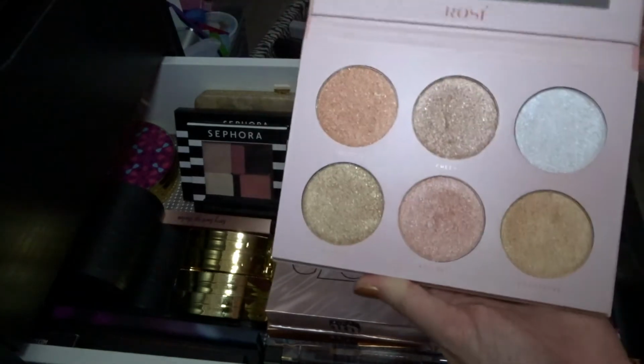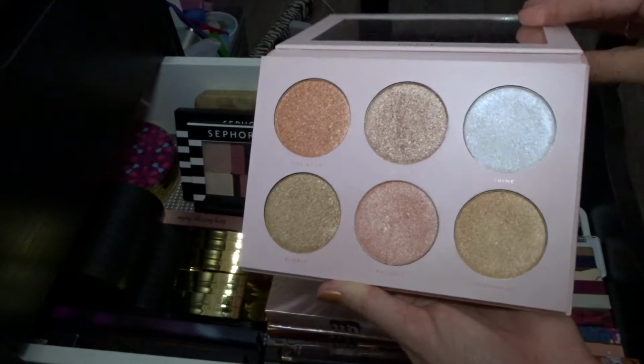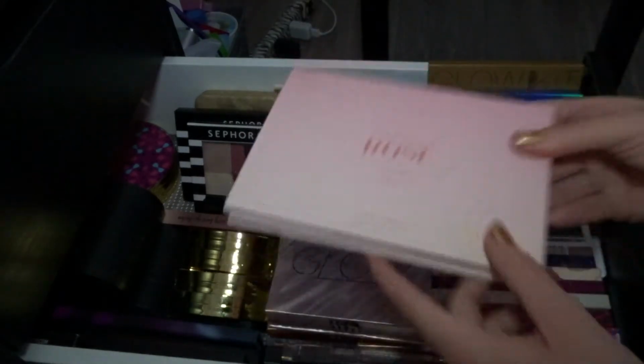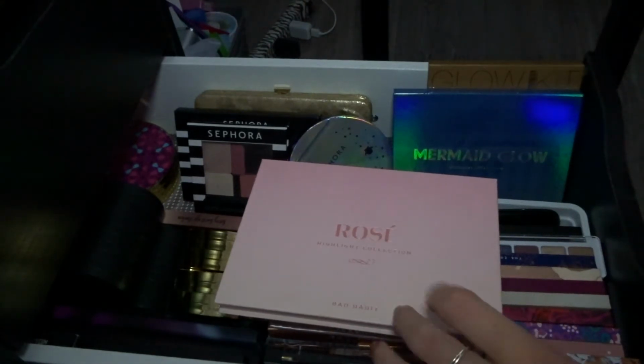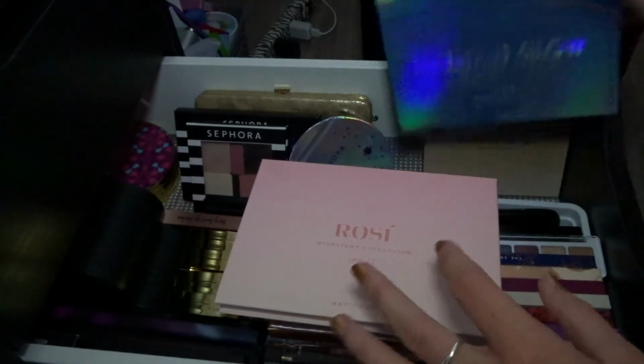This is supposed to be a dupe for the Nicole Guerrero palette. So it looks like that. These are super glittery, super good dupe. I don't think Bad Habit makes palettes anymore. I'm pretty sure they don't. But this one was super nice.